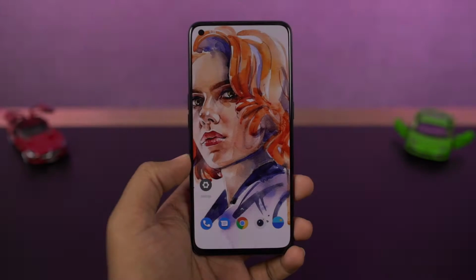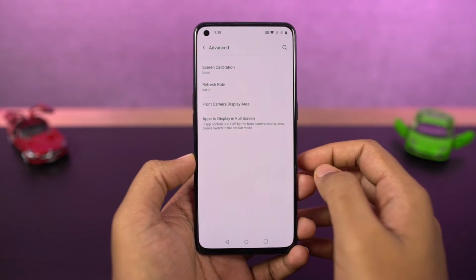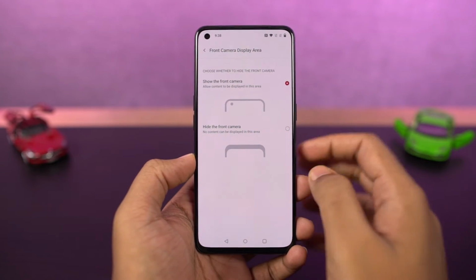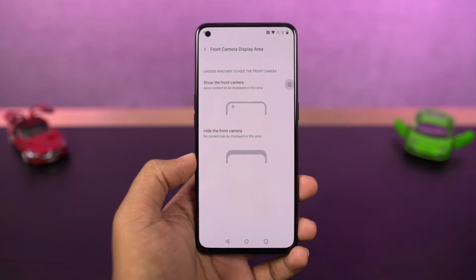Next, we can also hide this punch hole on this phone. Just enable this toggle and it puts a black tint on the background, and it pretty much hides that punch hole design. Well, now the phone looks pretty weird, but if you really want it, you can still do it on this phone.